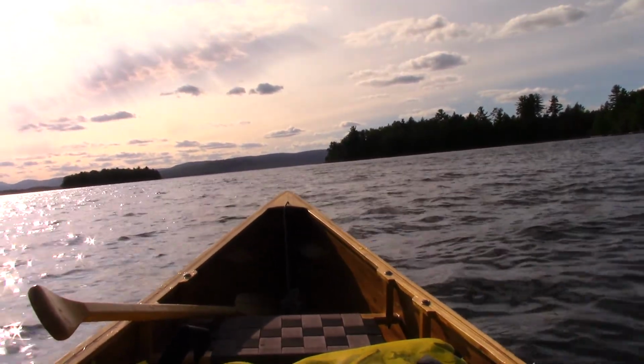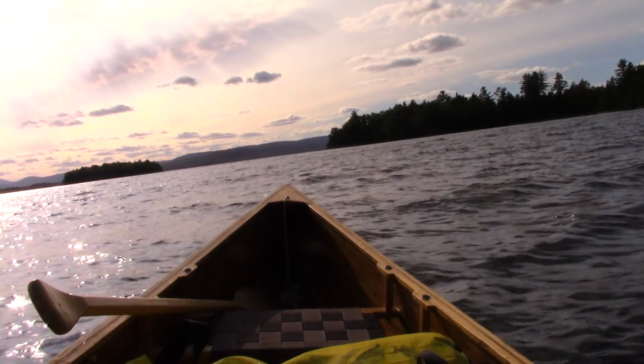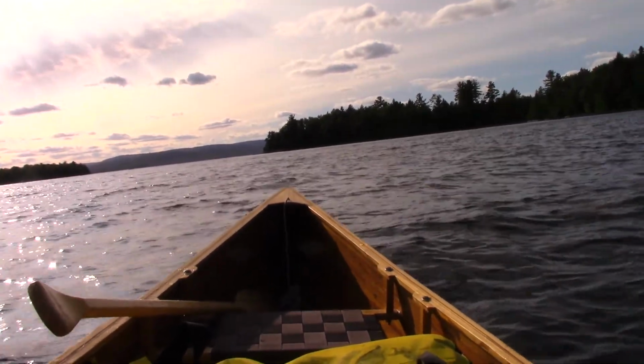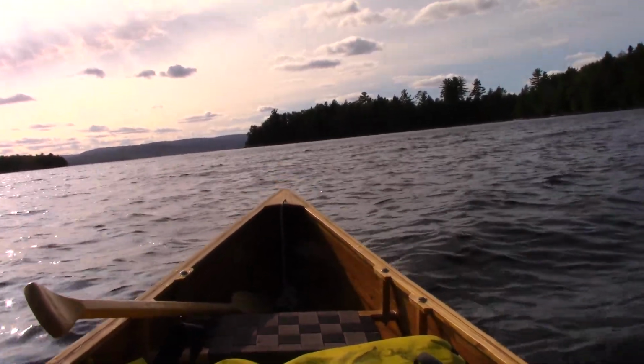And it's a 7.5-inch blade, so I'm pushing more water. I'm able to make headway against this wind in the swells here, these waves. Slow but steady. But really happy with the Bending Branches.